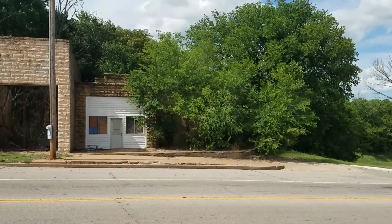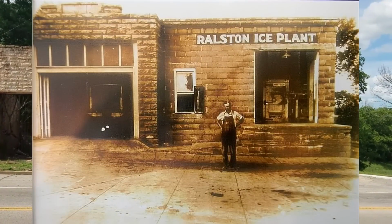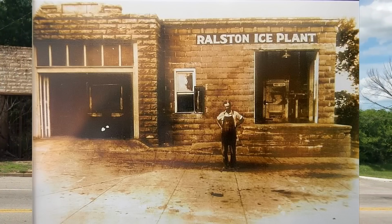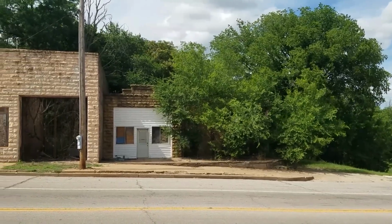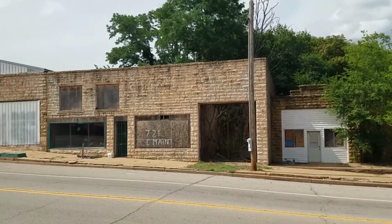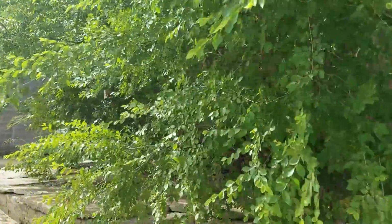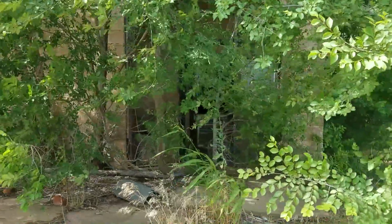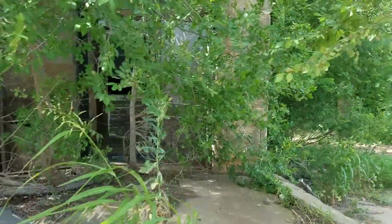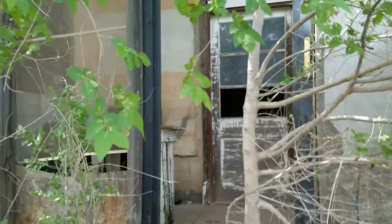It's completely overgrown right there, but that was the old ice house. And you would basically back up in there and they would load some ice in there for you. That's where you'd have to go to get your ice. It's kind of hard to match a picture up with all this overgrowth here. But I thought we might kind of step up in here and just take a peek.